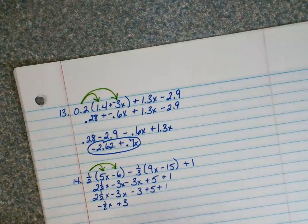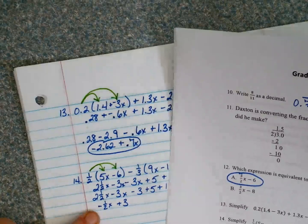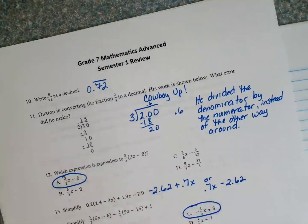So now when I go back to my answer choices, negative 1/2x plus 3. There it is, C. Negative 1/2x plus 3. Got to watch those signs.